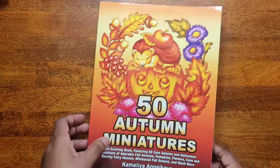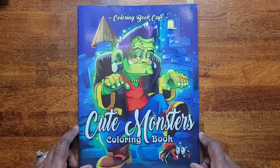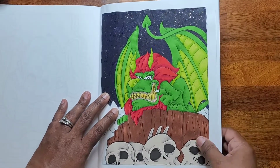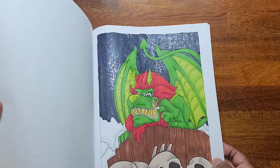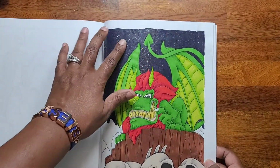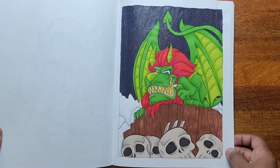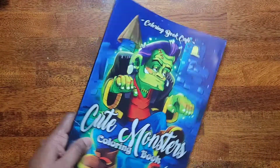So cute. All right, next, I colored in Cute Monsters by Coloring Book Cafe. And I colored the dragon. This was pretty fun and easy and quick. I did a little shading, not much. The background, I used some glitter glue, it's called Black Magic. And yeah, that's my contribution to Halloween too. That's about it, guys. But that's Cute Monsters, Coloring Book Cafe.